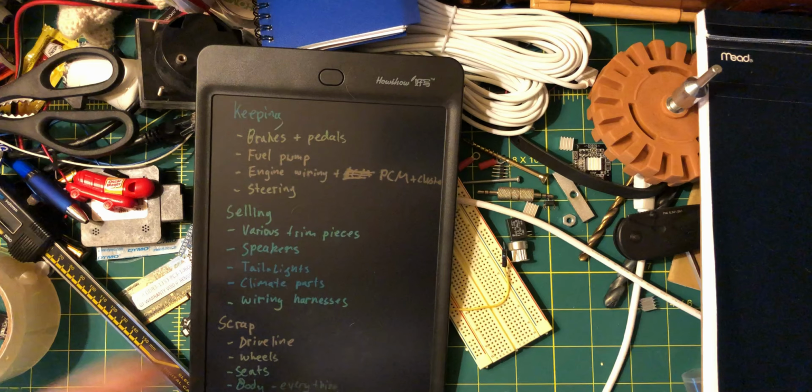Everything else is pretty much scrap. So the drive line was completely destroyed. The drive shaft was junk. The rear end, just completely trash. So that's gone. Gonna have to scrap that. All the wheels were broken. I was really hoping, based on the pictures, a lot of them look good, but they were all cracked. So unfortunately, I'm not gonna be able to sell any of the wheels.